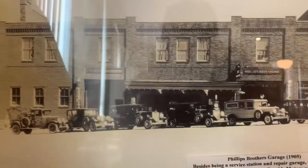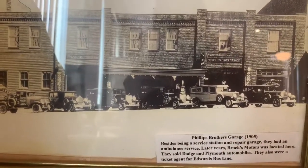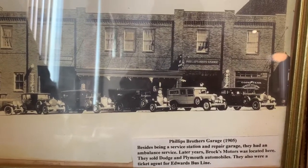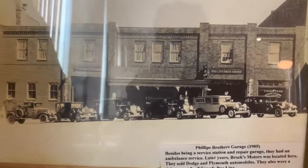And here's another view of Phillips Brothers Garage. This is at a slightly different location. This one is down on Washington Avenue. In later years, Brock's Motors was located here. They sold Dodge and Plymouth automobiles and were a ticket agent for Edwards bus lines.